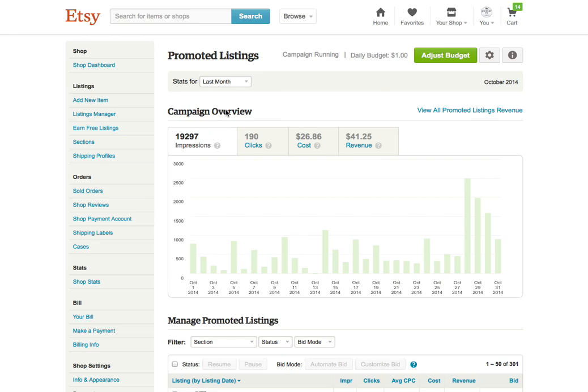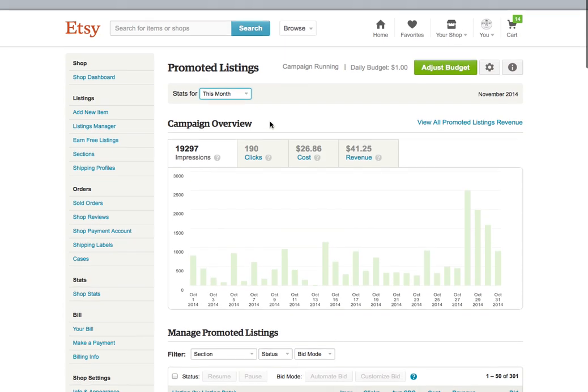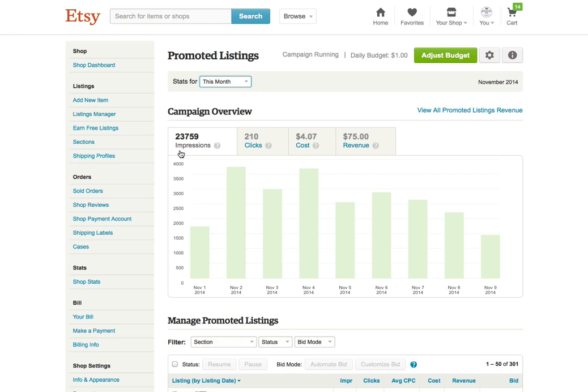And looking at this month's stats, just so far for November, I'm looking at 23,000 impressions just for this month. I've already surpassed every single one of these numbers for the month of November, and today's Sunday, November 9th, versus last month completely. And I've only spent a fraction of the cost. And I have 20 more clicks this month than I did last month, and I'm at $75 worth of revenue.